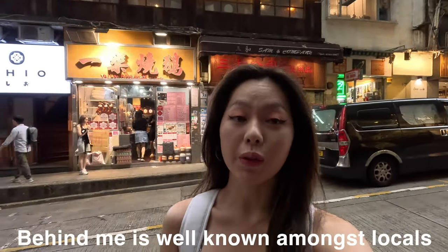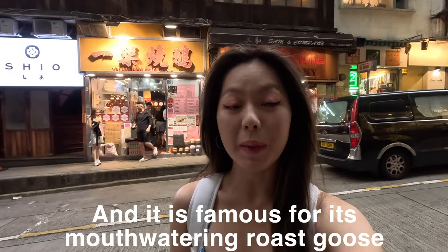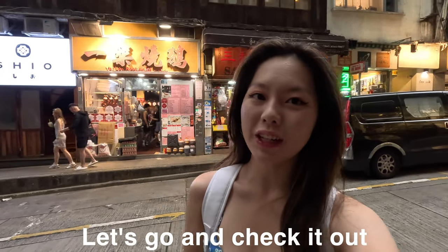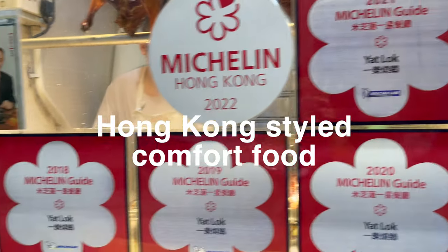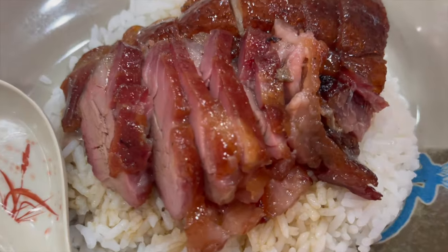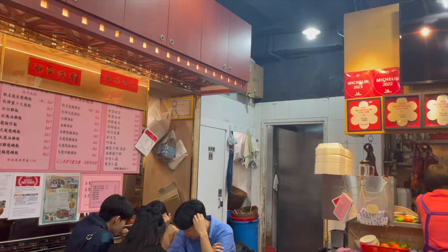The restaurant behind me is well known amongst locals and it's famous for its mouth-watering roast goose. Let's go and check it out. It has earned a Michelin star and also offers a variety of Hong Kong-style comfort foods like char siu pork and roast duck.